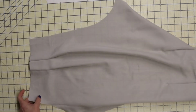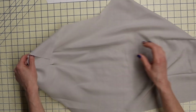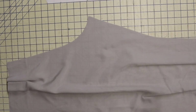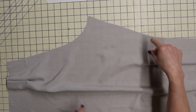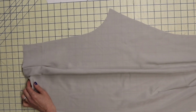So now, the next thing you're going to do is press your darts, baste these down one way or another so they don't flap around on you. You're going to go ahead and put your pocket in, and then we're going to sew our pants together the way you normally do. So the two pant side seams, inseams, crotch seam, and then we will come back and talk about our waistband and our hem.